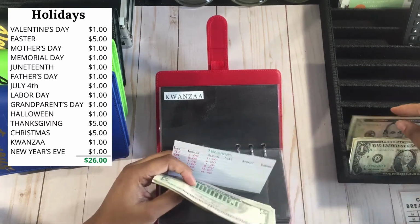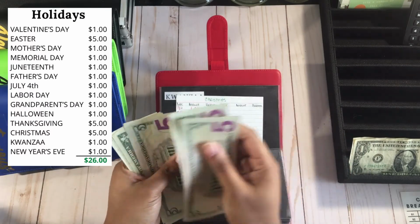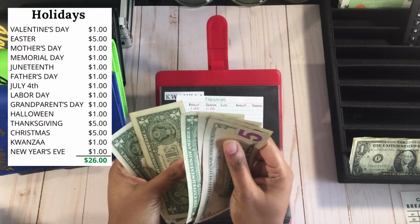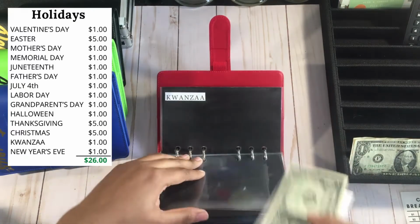Christmas is going to get a 5, and that's going to bring Christmas to 18. So we've got 5, 10, 15, 16, 17, 18. I had a brain fart right there. That was weird.